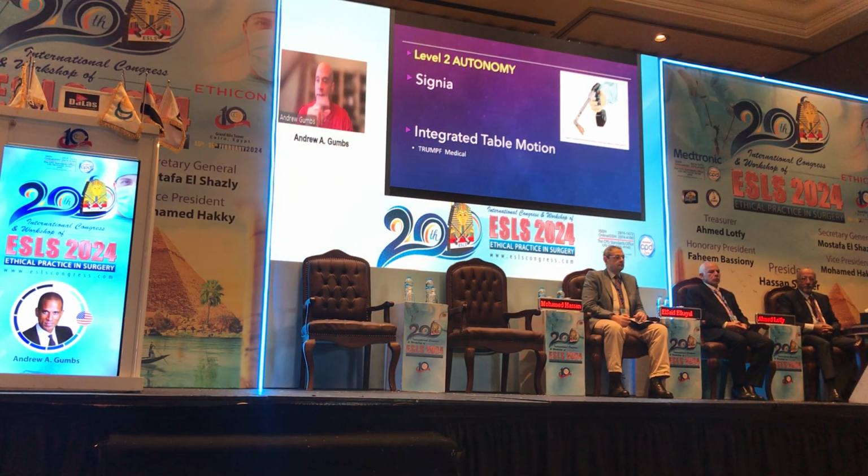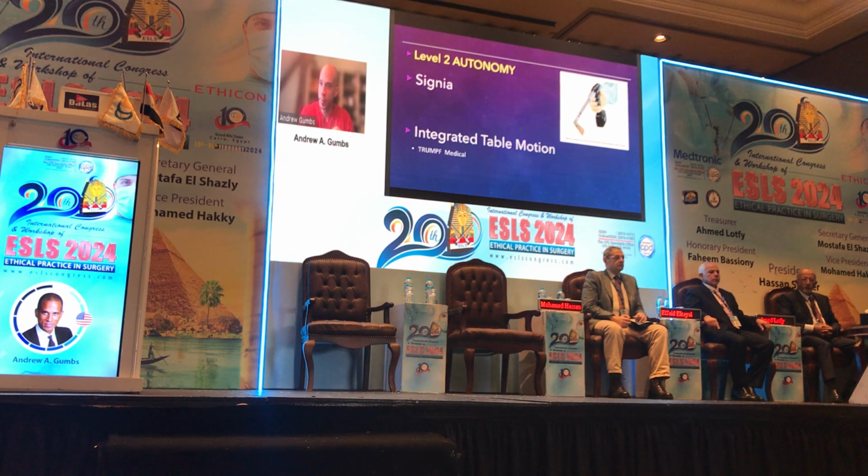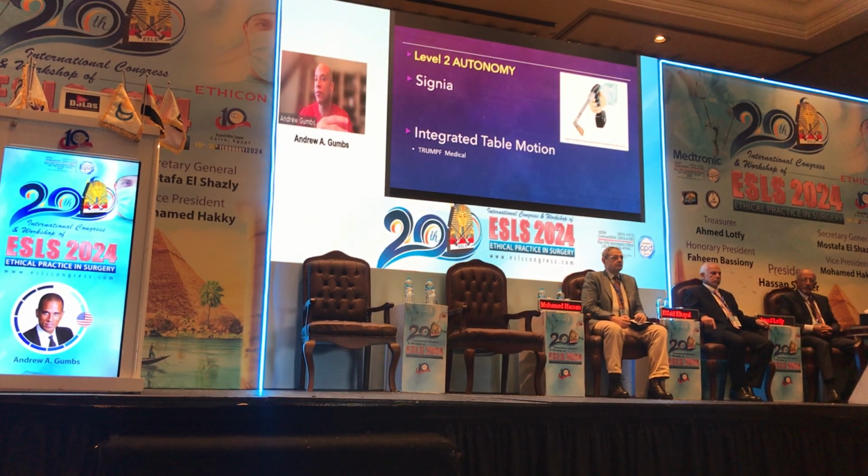Level 2 autonomy, an example would be the Signia robot handheld GIS stapler device made by Medtronic. It has a sensor inside it. Unlike its competitor, which is just an automatic linear device, this device has a sensor. If the tissue's too thick, it'll slow down before it cuts. If it's not thick enough, it won't fire at all. So there is something going on there.